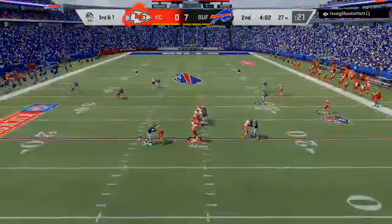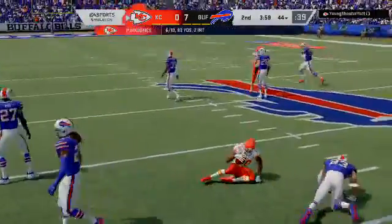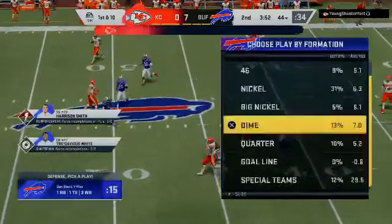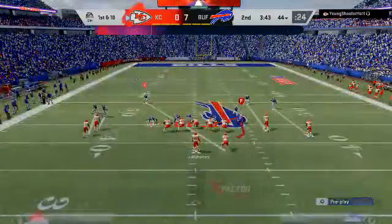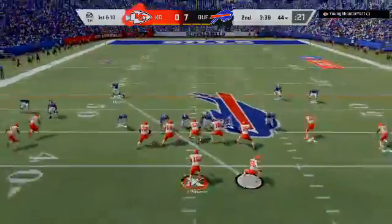Throwing is Mahomes on third. He is going to find Hill here. And they'll get it up just short of the 45 at the 44. Nice play for Kansas City, picking up the first, 18 yards that time. Mahomes now 6 of 10 in this first half. He's got his guys a first down here.